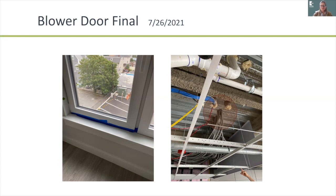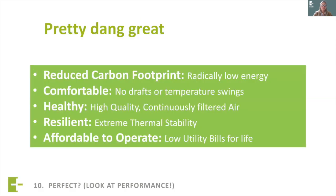All right, last but not least, I think. Don't let the perfect be the enemy of the good. Yes, we want to get certified. Yes, we want to hit that airtightness.